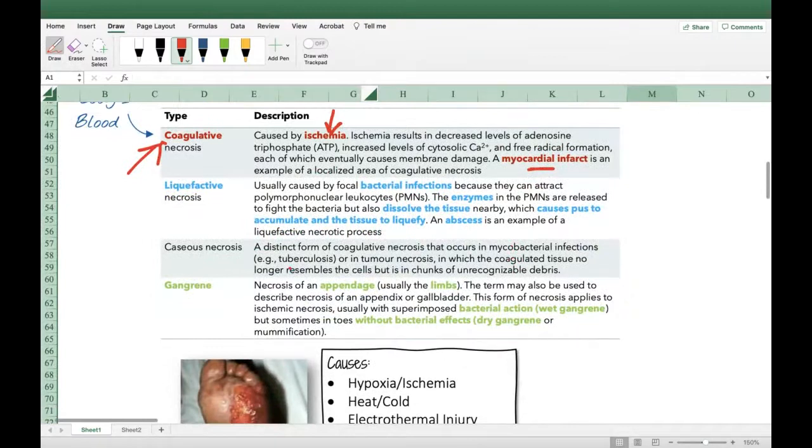The second classification would be your liquefactive necrosis. You guys know from real life, you're going to see coagulative necrosis probably a whole lot more. We call this one liquefactive because when you have a bacterial infection, you have these enzymes that are released to break down that bacteria, but sometimes it breaks down the tissue around the bacteria as well and causes cell death. And you end up having this pussy liquid substance. An abscess is a really good example of that kind of necrosis. Okay, so that's pretty easy to separate on a test, right? There shouldn't be any issues with that.